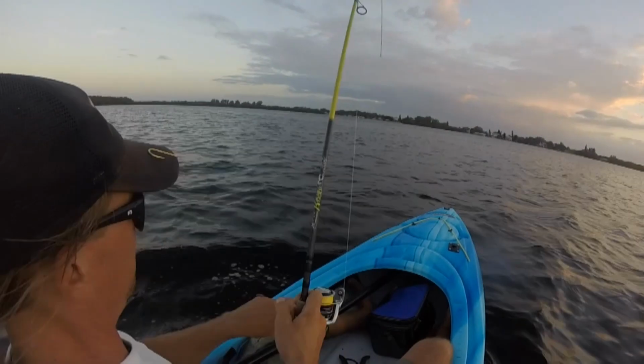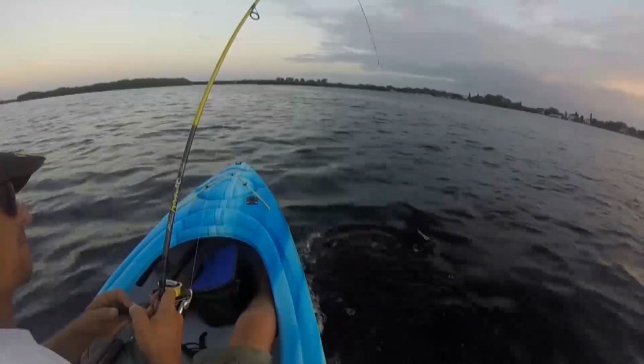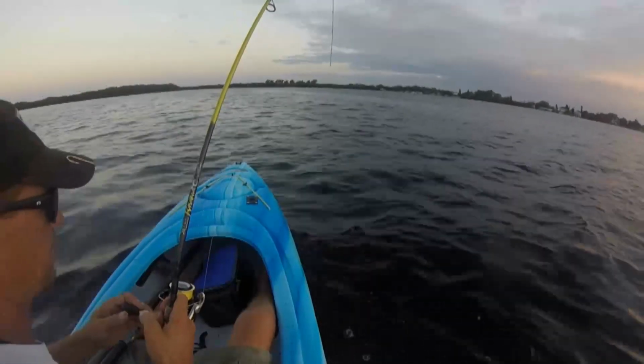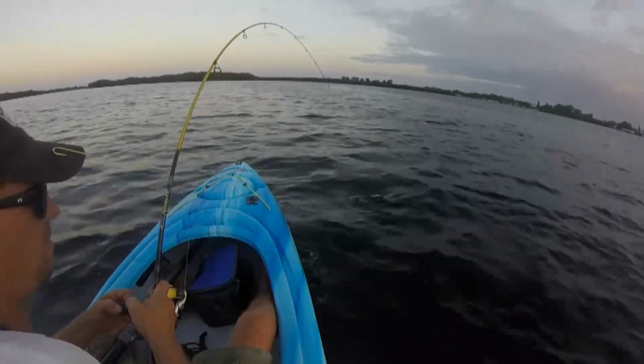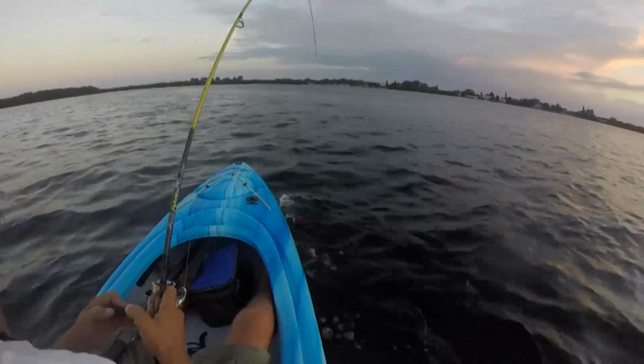I was starting to worry whether or not the GoPro would be able to pick up anything with this low light. Give up, give up. I was also concerned about the fact that I had no light on my kayak. I was beginning to feel more and more unprepared for this situation.